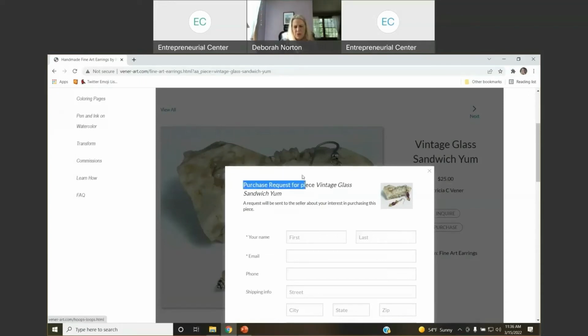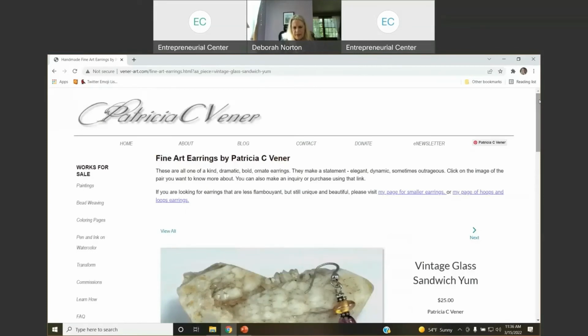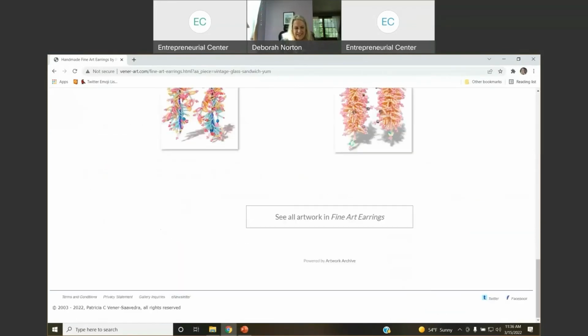And are you promoting it any other places? Mostly I'm just doing Facebook and Instagram. Once in a while I'll do Pinterest, but I'm kind of annoyed with Pinterest right now. And how old is your site? Well, if you scroll to the bottom, you can see my copyright is from 2003 till this year. Oh, right. Awesome.